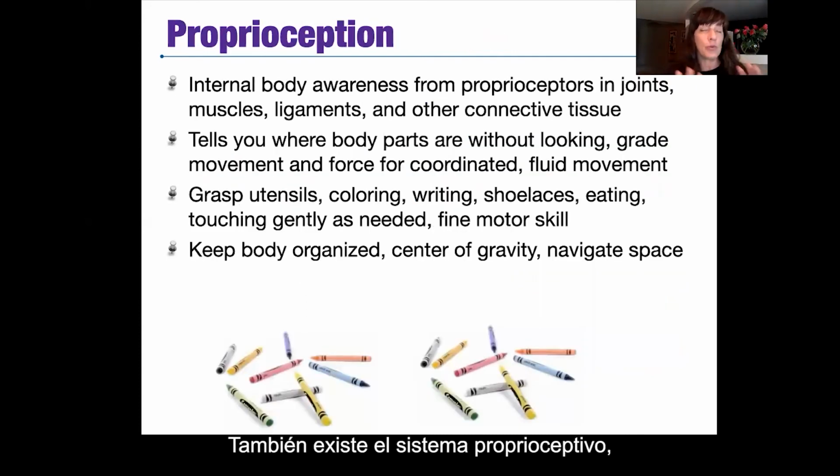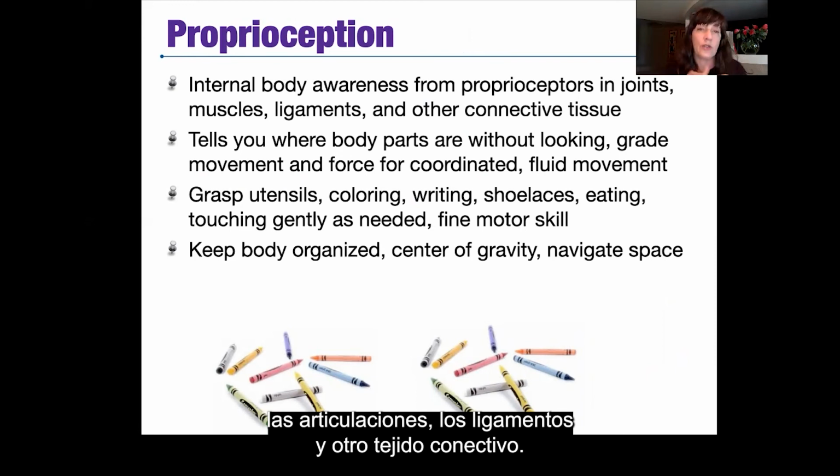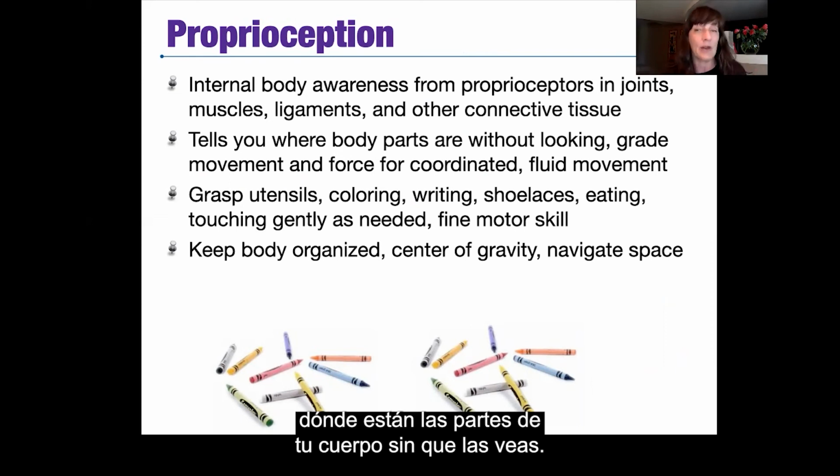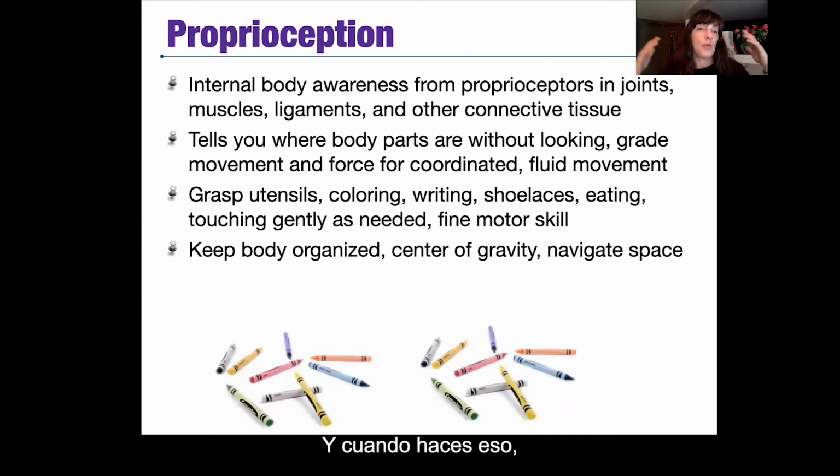There's also the proprioceptive system, and that refers to the body awareness we get from sensory receptors in the muscles, the joints, the ligaments, and other connective tissue. And that tells you where your body parts are without looking. When you have that working really well, you can move gracefully, right? And you can grade your force. You're not using too much force.